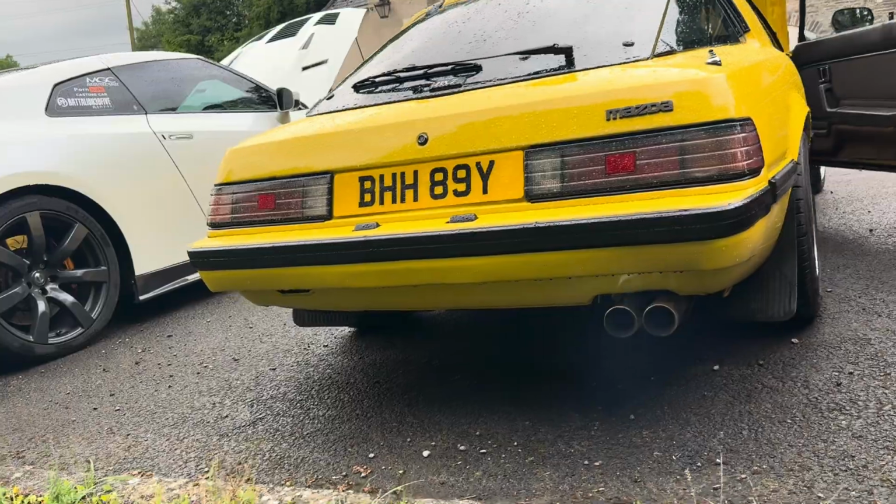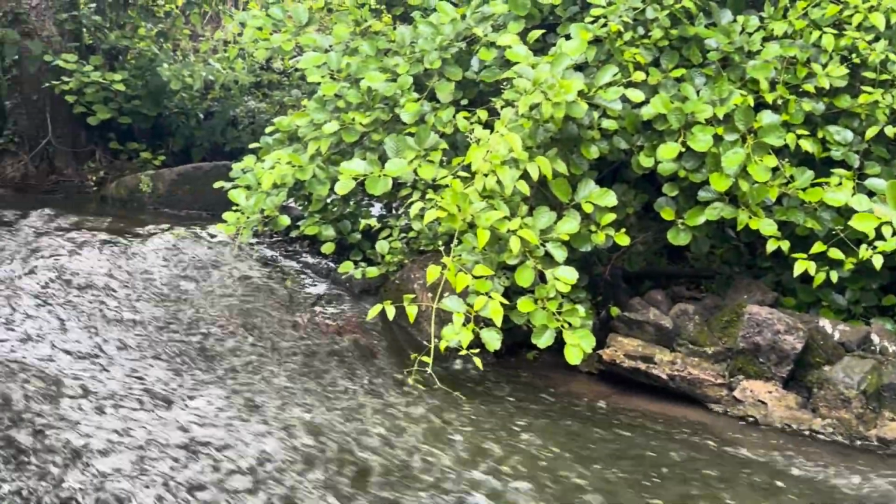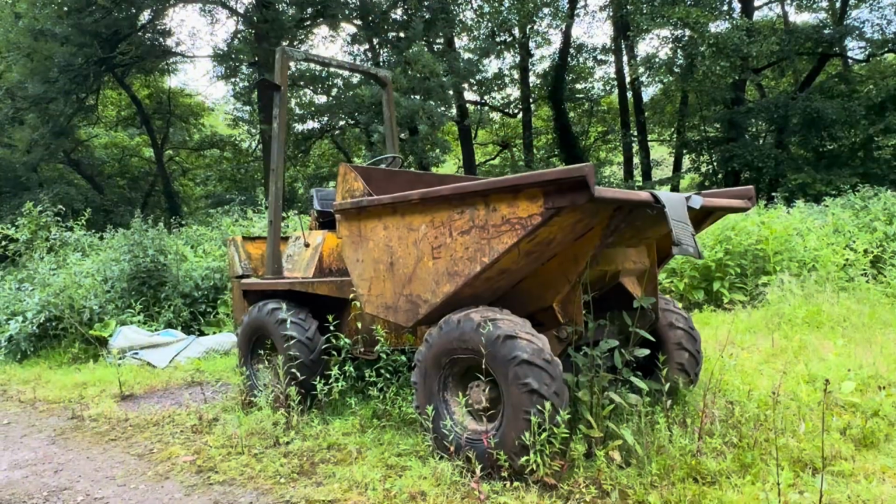Car. Love it. You said we can start it. Oh, what a silly noise. Come out with some serious power. What an absolute weapon. What a weapon.